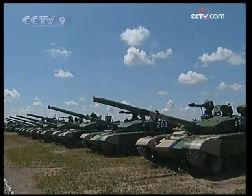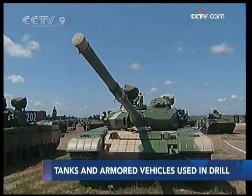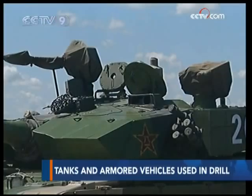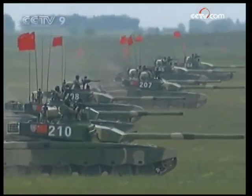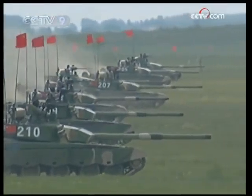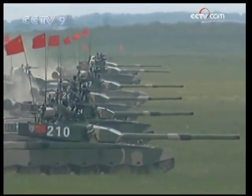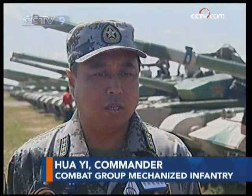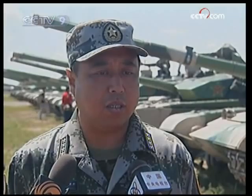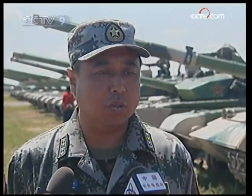The Type 99 is China's most advanced main battle tank. The Chinese army deployed 10 of these for a ground attack in this exercise. The Type 99 is the main battle tank for the Chinese army. It ranks high in the world in terms of power and flexibility in attack and defense. It's a third-generation main battle tank fielded by the Chinese army.